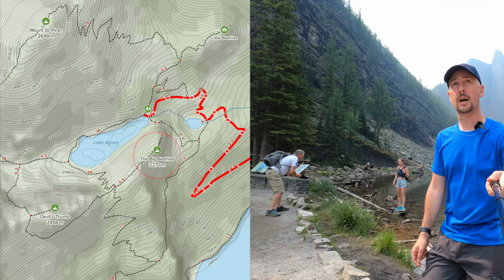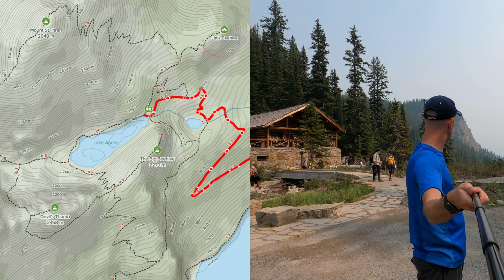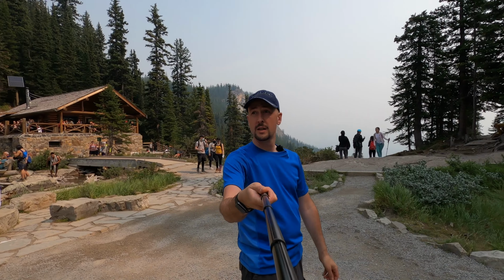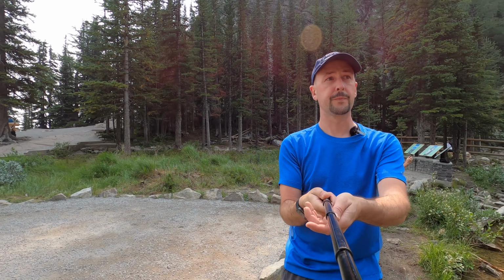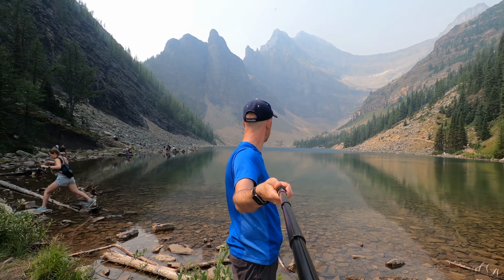And then on the other side, where I'm going to run up while my girls are having lunch, is the Little Beehive on the back corner there. So we're going to have a little bit of a loop around the back side of the lake and show you guys some views. But yeah, it's an awfully pretty hike.